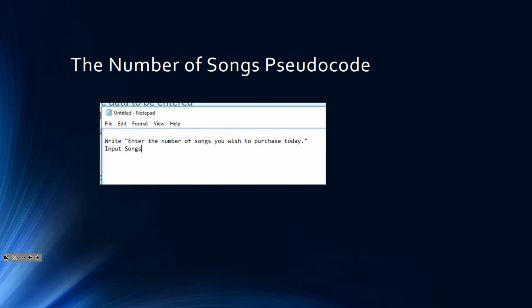We call that a string, and if we have a string value, it has to be enclosed within quotes. Now, the pseudocode continues on and says that after that message is written to the screen, we are going to wait until the user types something and then read in the value the user types. We're going to input that value into a variable named songs. So just these two lines of pseudocode are potentially going to do a bit if it was something that was implemented in a programming language.